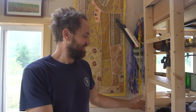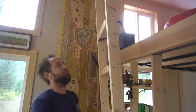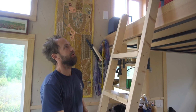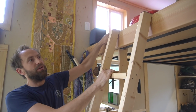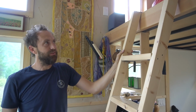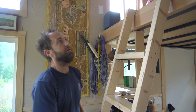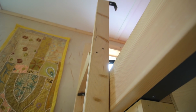So the ladder, again, is quite a simple construction design, but we did do 2 sets of hooks. When you want to put it down, it hooks on really well onto this nice piece of clear fir up here, so it's nice and sturdy going up. And then when you want to put it out of your way, there's that second set of hooks.